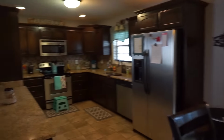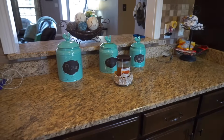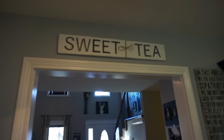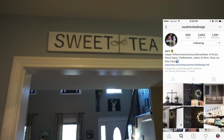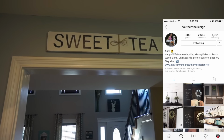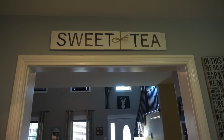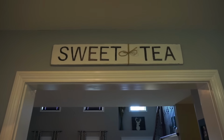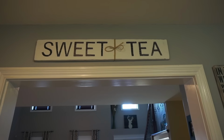And kitchen, you guys have seen a bunch of my kitchen. I've had a few people ask where I got the canisters. I got those from Kirkland's. And I love my sweet tea sign, Southern Belle Signs. She's on Instagram. I'll have a link in the down bar so you can check out her shop. But she makes really, really cute farmhouse stuff. She has an Etsy shop as well. But anyways, she sent me this and I absolutely love it.